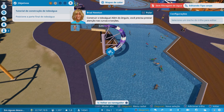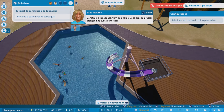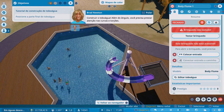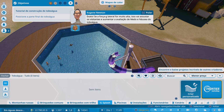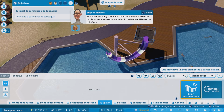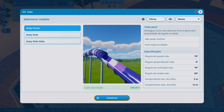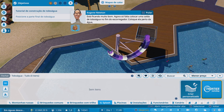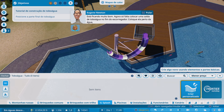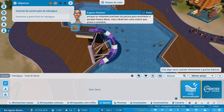Where was I? Oh, yes, building the slide. Alongside the angle, you should also keep an eye on the twists and turns. Indeed. If the lateral G-force is too high, it will scare the guests. Not to mention raise the flume's fear and nausea rating. This is looking great! You just need to add a flume exit onto the end of the slide now. Make sure it's close to the water. The guests will need the water to break their landing.